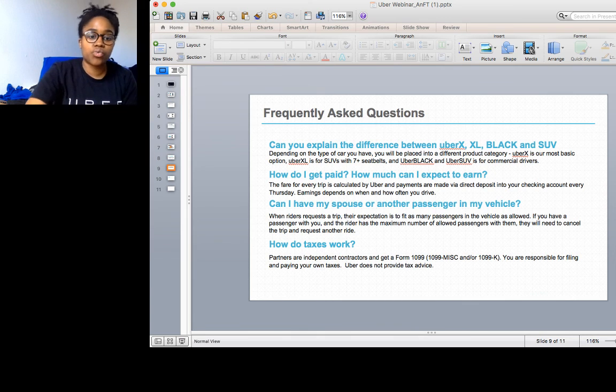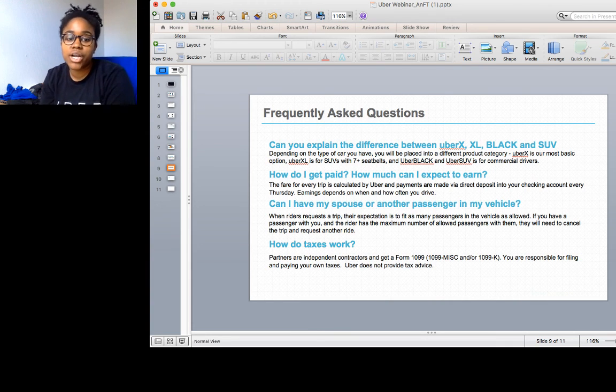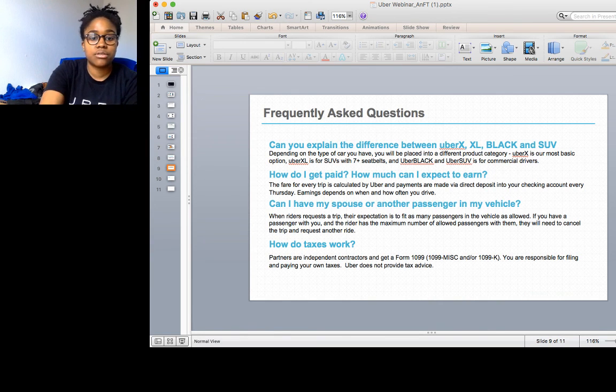How do taxes work? At the end of the year, you will receive a 1099 form because you're independent contractors. You're responsible for filing and paying your own taxes. Uber doesn't give advice on paying taxes and things of that nature. So you'll get the 1099, take it to your local tax person or accountant, and they will be able to help you with those things.